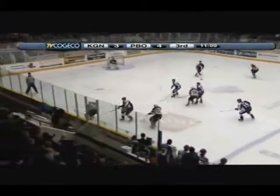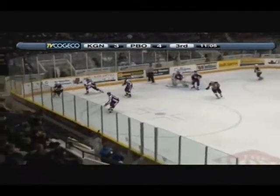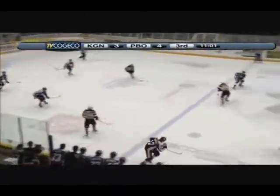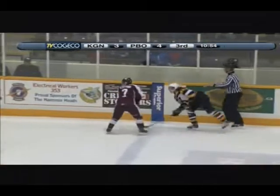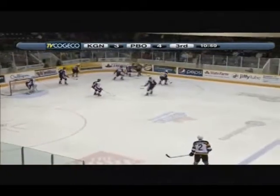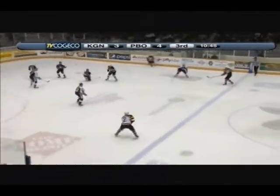Inside the Peterborough zone. He goes wide on Lazat. Heads to the side of the goal, trying to get it out in front. And it will be played here. It's Stefano. Tried to throw it up to McGuire. Picked off. Stefano staying with it, but kept in by Kingston. Lazat has to be careful. Had his arms up and around Policello. He didn't like it too much.